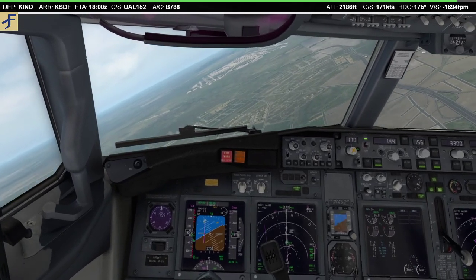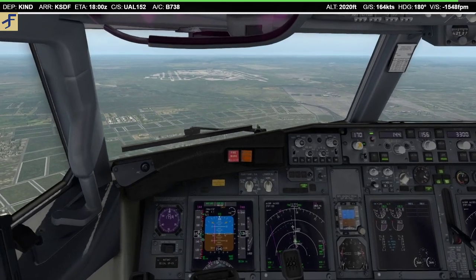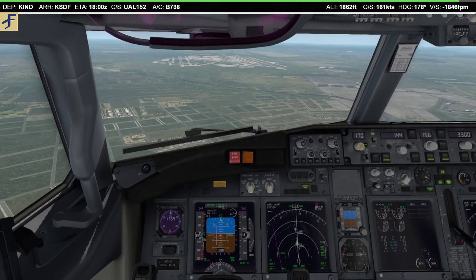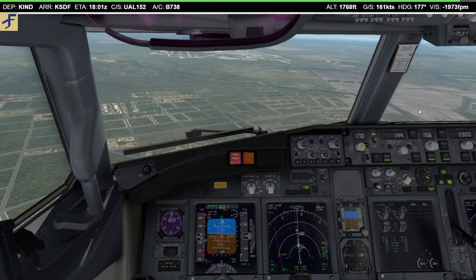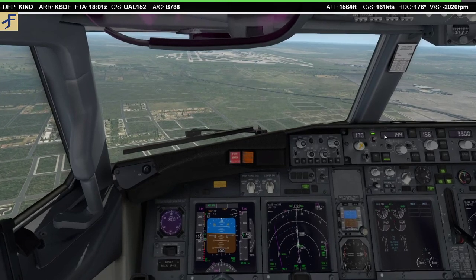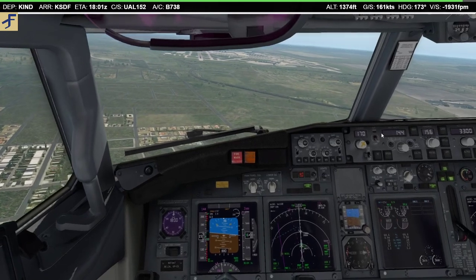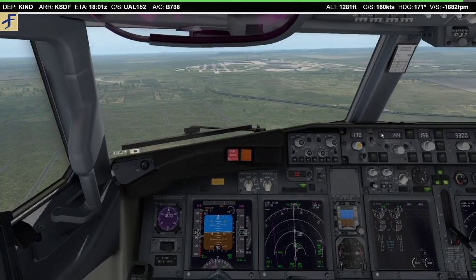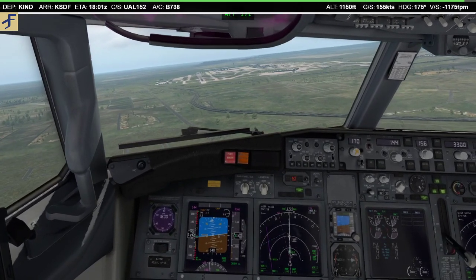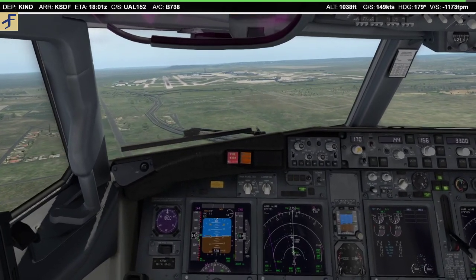Ooh, that wind. 120.3. Speed check. Left's 30 maybe? Flight director's off. Throttle is mine. 1,000 feet stabilized, Mr. Birch. Alright, flaps 30. Wowza, approaching 17 left. This turbulence, this crosswind is really not being friendly.